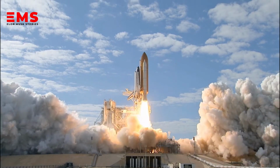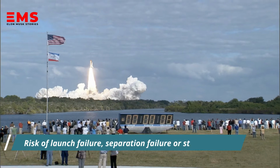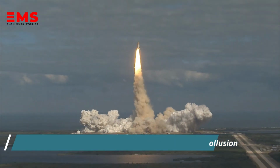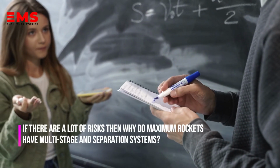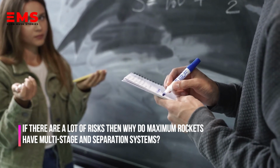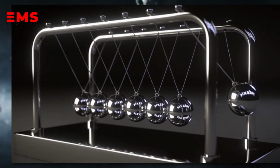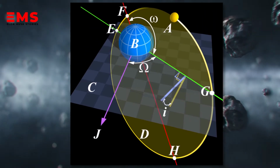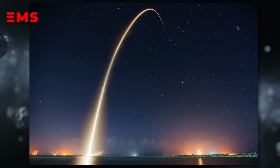Moreover, multi-stage rockets are way harder to construct. Along with this, there is a possible risk of launch failure, separation failure, or stage collision. Now, the question arises, if there are a lot of risks, then why do most rockets have multi-stage and separation systems? The reason is, the law of physics places the maximum velocity achieved by a rocket of given fuel to dry mass ratio. This relation is given by the typical rocket equation.